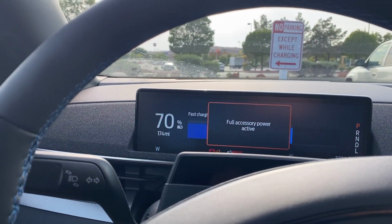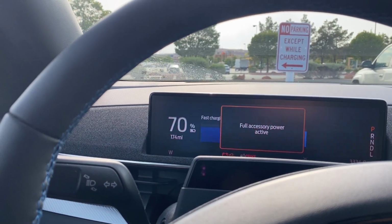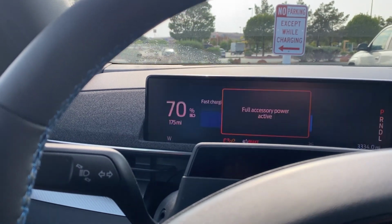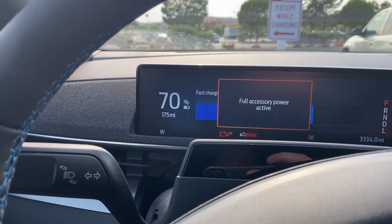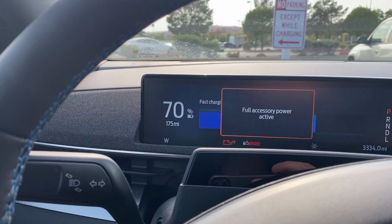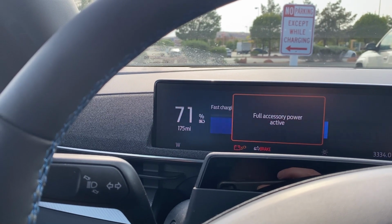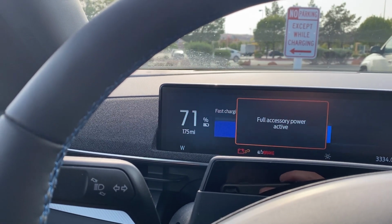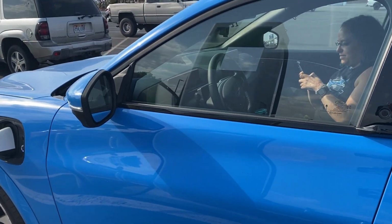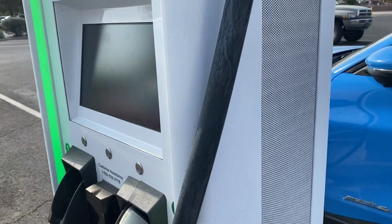But we have way more than what we need to get to the hotel. And there's an Electrify America charger right outside our hotel. I think the hotel's like 120 miles away. So we could unplug now. I want to give it a couple more minutes and then we'll head on our way. But we may pick up some food. Liv's hiding. It's so hot.